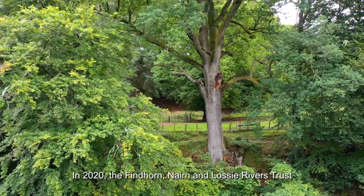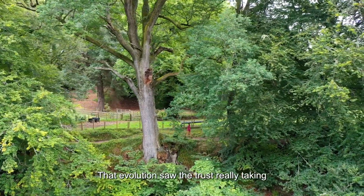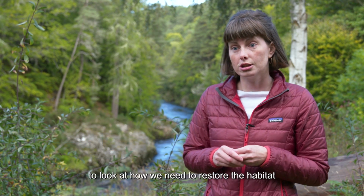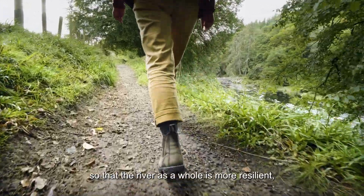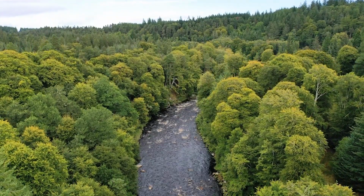In 2020, the Findhorn and Lossie Rivers Trust changed its name from a Fisheries Trust to a Rivers Trust. That evolution saw the Trust really taking a focus more on its role as a catchment management organisation to look at how we need to restore the habitat and mitigate climate risk so that the river as a whole is more resilient both for the wildlife but also for the communities that live alongside it.